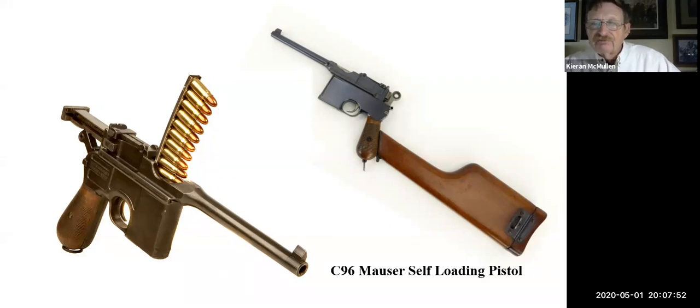It has a fixed box magazine, meaning it loads from the top. As you can see there in the picture, a 10-round stripper clip, you take your thumb and you press the 10 rounds down the stripper clip and into the box magazine. Very effective weapon. With the shoulder stock, very accurate at 300 yards. It essentially then becomes a carbine. As I said, this is probably the first really successful one. There were earlier ones like a Borchardt pistol, which was a semi-automatic, but it just wasn't as successful.